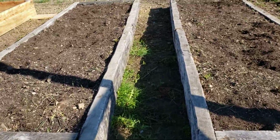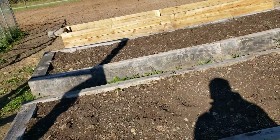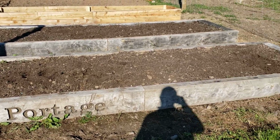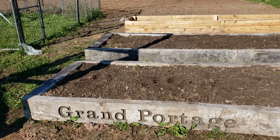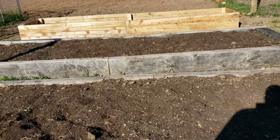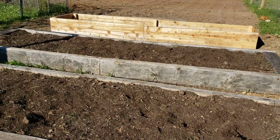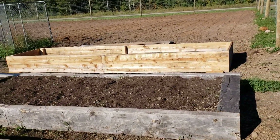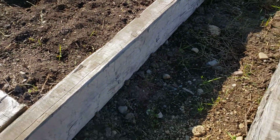So, another cool project I'm working on here. Because of the clay, I had such an issue with root crops this year in the ground. So thanks to the National Park Service, they were replacing some signs, and they had a boneyard of surplus wood. And my negotiation skills, I was able to get these.